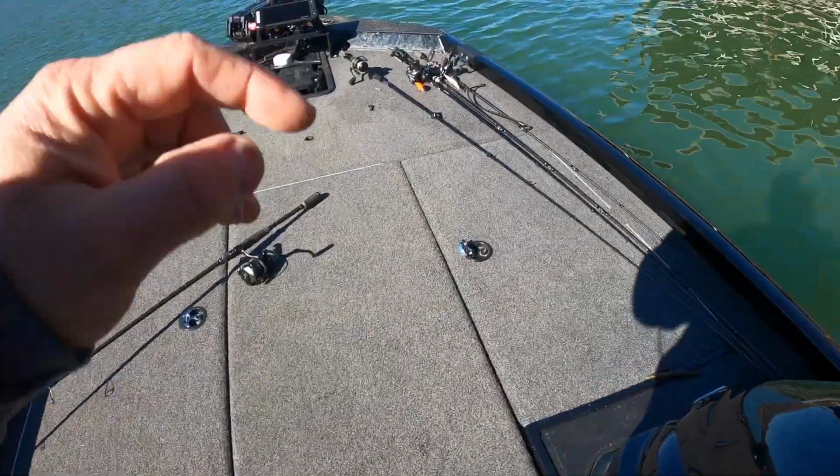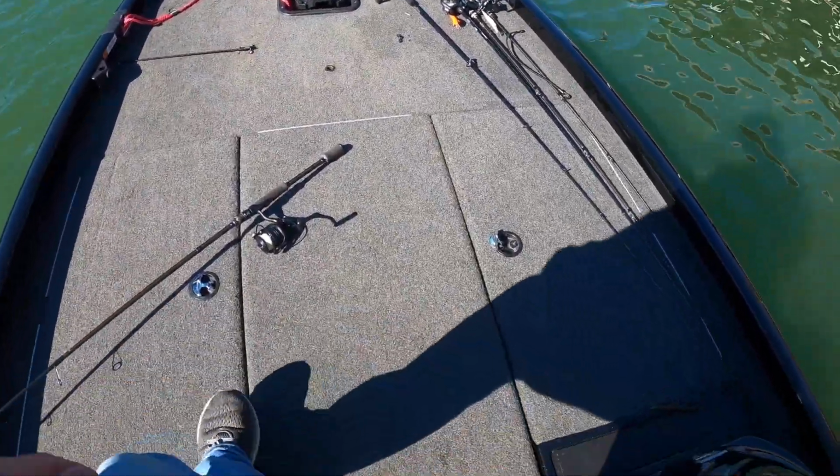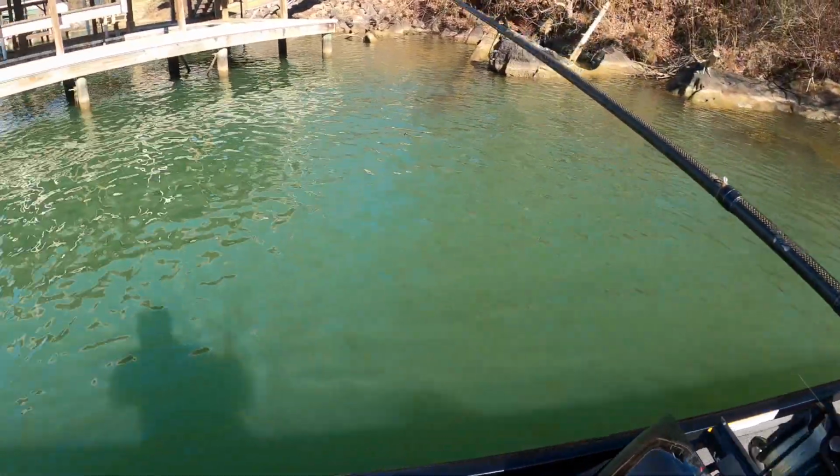It's stained up, but I already caught one fish already, and I've actually caught 3 fish this morning, but 2 of them were a perch, and then I just now caught a small largemouth. So anyway, I thought I'd get the camera out and do a little bit of filming and see if we have a great day. But anyway, let's get back after it.